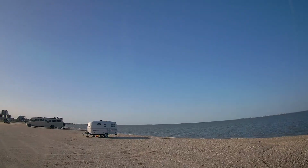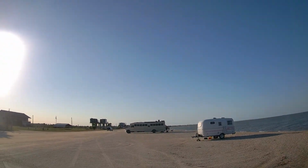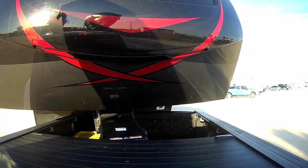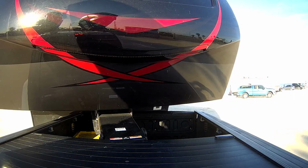When you pull in, you just find the biggest spot you want to park in. The spots are pretty big because everybody's pretty spaced out. And even if you don't like backing in, it's pretty easy. You just don't want to go too far because, well, there's water back there.